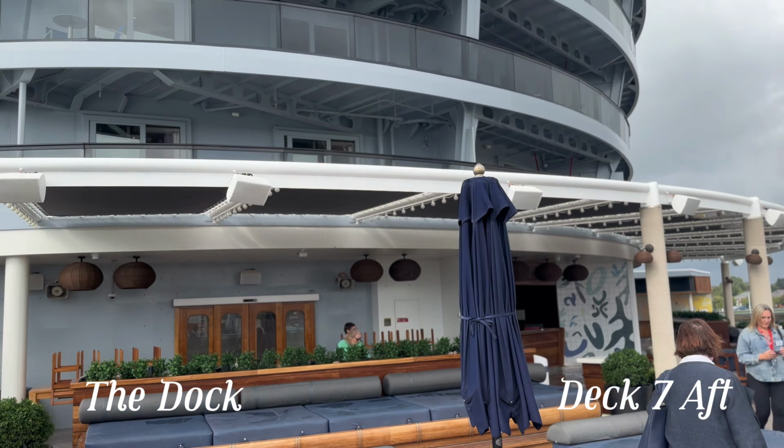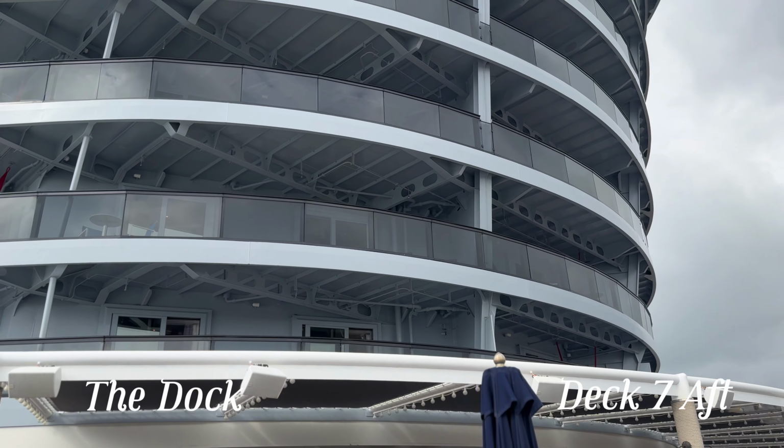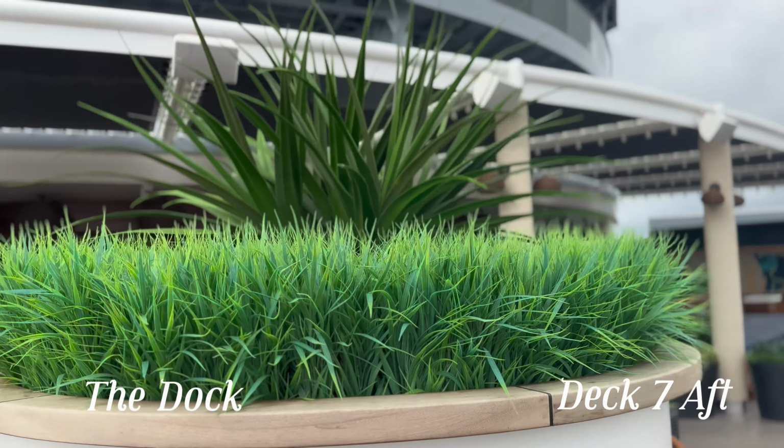What's your view on the aft area of the ship? Some say it looks like a block of flats. I actually quite like it, especially at night. What do you think? Please do let us know. Keep those comments coming in.